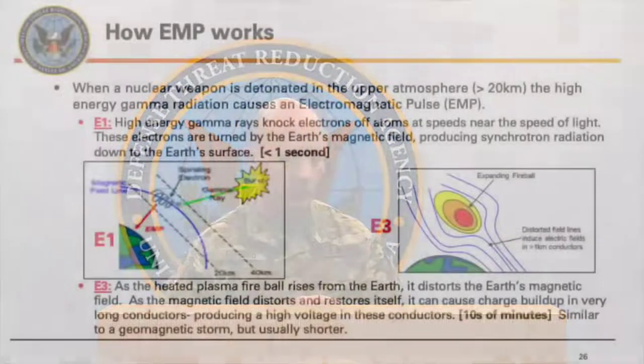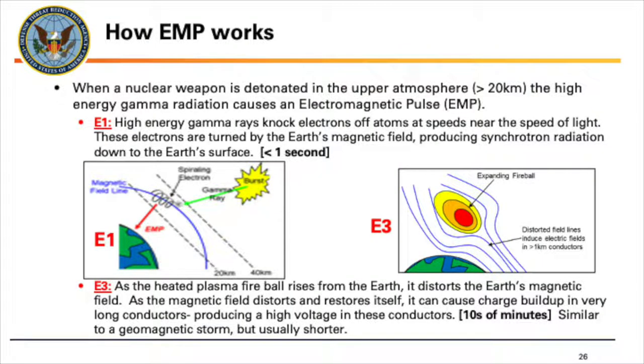First off, we're going to look at what we call a high altitude EMP, where we have a blast greater than 20 kilometers in the atmosphere. When I have a weapon go off up in space, I get an EMP on the ground. And that works from two things, what we call E1 and E3. First we're going to talk about E1, because this is the one that matters to military units.